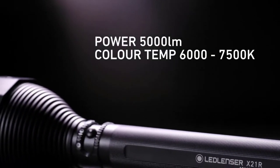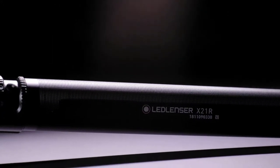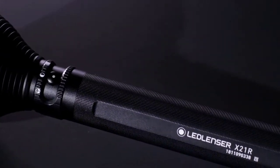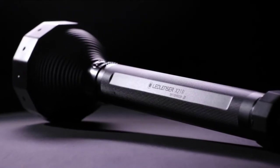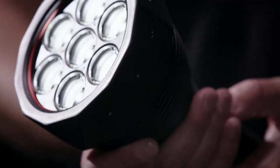The X21R is our commitment to engineer a light that brings the environment the best possible illumination. We've evolved and invested emotionally to enhance and re-engineer our original X21. The X21R is the result of that hard work. Brighter light and more energy efficient, simple and subtle features you need, and nothing you don't.